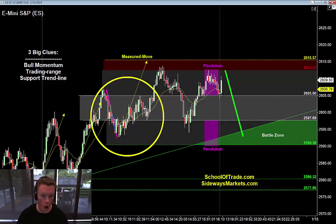Watch how they go. They pull back to the moving average. They sell off the moving average. Then we look to buy into those failures going higher. Now, look for that same type of pattern over here.